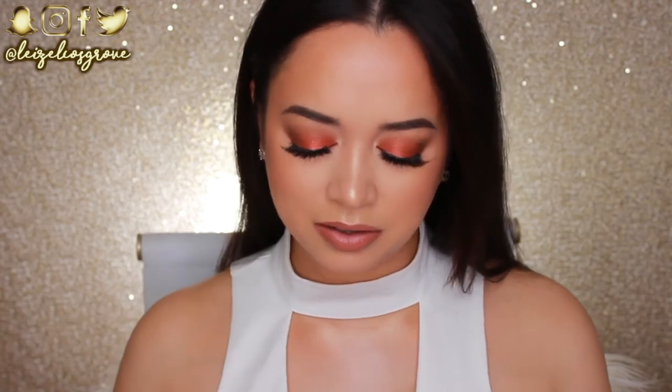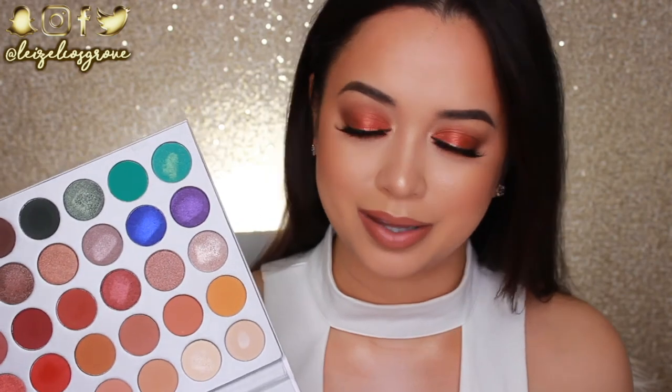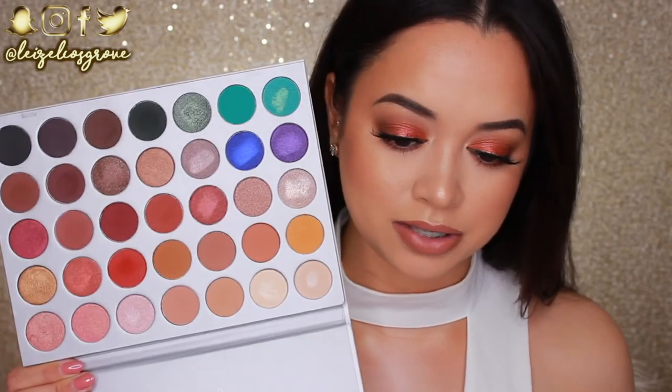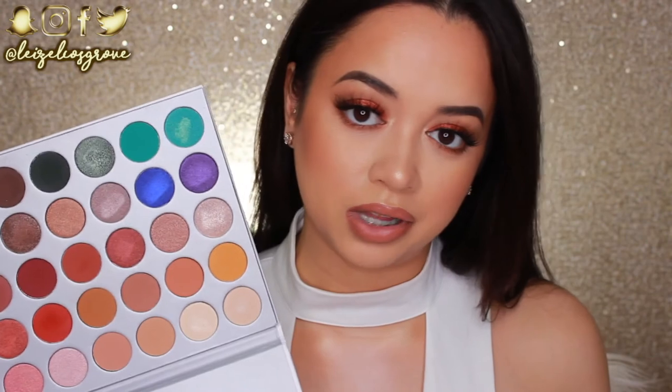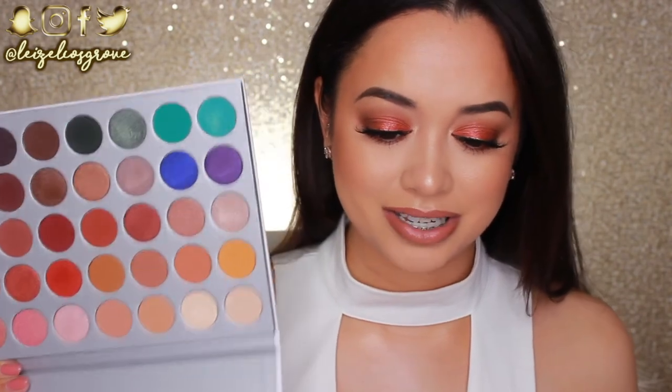I'd have to say, if I could only use one eyeshadow palette for the rest of my life, this would be it right here, which is a very big statement, but honestly, it has everything you could ever need in an eyeshadow palette. It has all the beautiful warm tones that we all know and love, but it also has those extra little pops of color, which are really fun for when you want to be a little more extra with it. This palette is just everything to me.